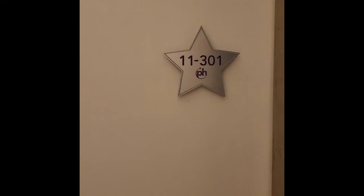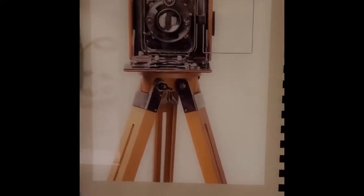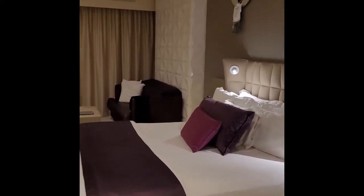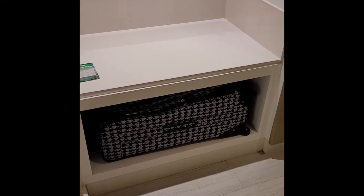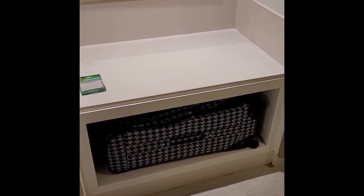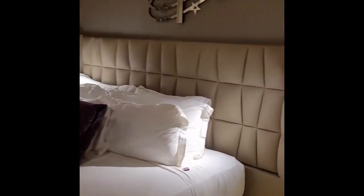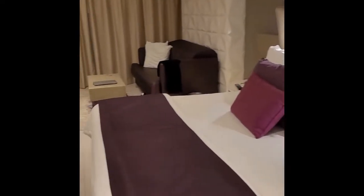So we'll start our tour here in room 11301. This is where we stayed this week on the adult side of the resort. It's got a large king-size bed, two closets. On each side of the closet there's a little sitting area, and conveniently under the sitting area is storage for your luggage, even large luggage will fit there. It's super convenient. You don't have to try to put your luggage under the bed or in the closet. You can just store it right there, easily out of the way.